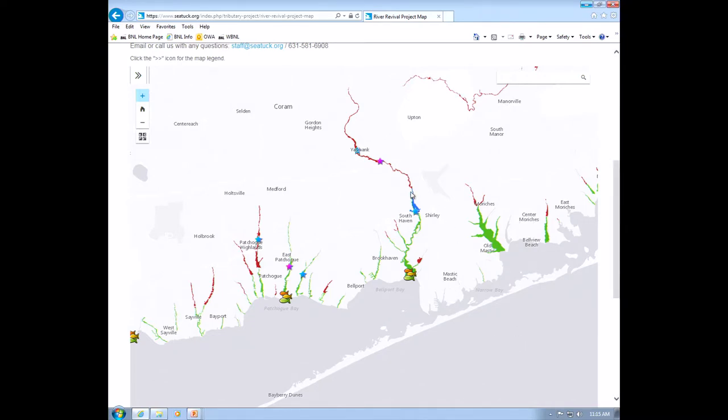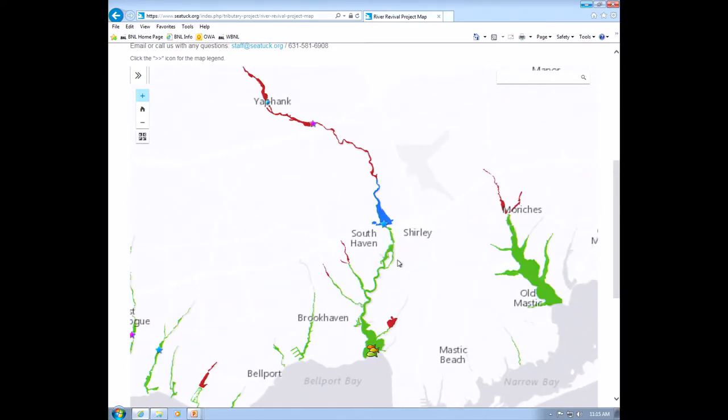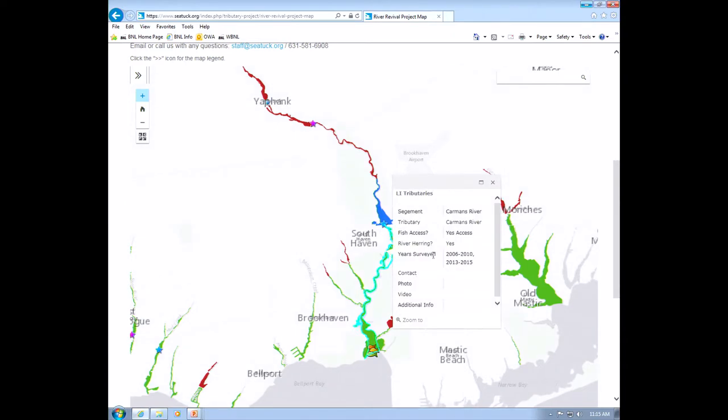You can get on this. If you get into this map, we encourage you to explore the map. But you can click on these different sections. It gives you information about the system and when it was surveyed and what sort of access is there.